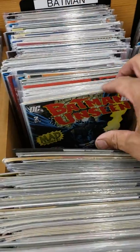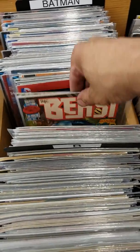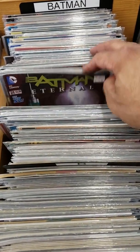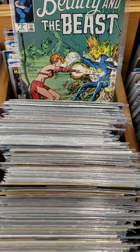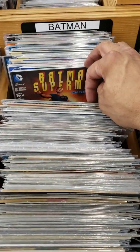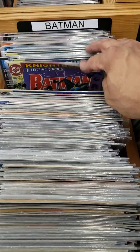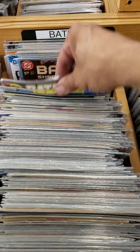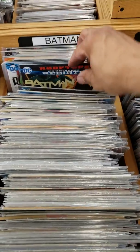Elephant Running. Let's see. Batman and Arsenal. Beauty and the Beast. Is this Sienkiewicz artwork? I'm not sure if these are anything or not. Jay Lee, I like to get those too because Jay Lee's artwork is nice. Batman Predator. That's cool looking.